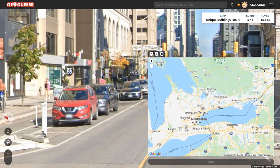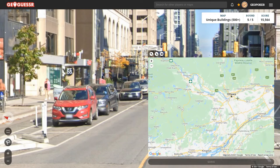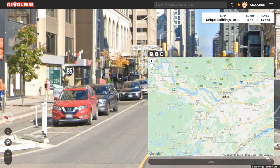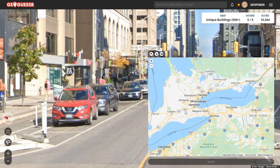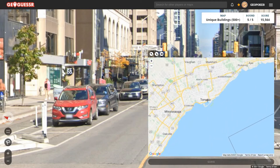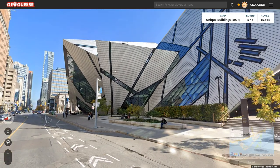So we're probably, well, just a second. Is Ottawa in Ontario? It is, right? So it's either Ottawa or one of these cities. I'm gonna go into Toronto though, considering the size of the buildings here. It's probably Toronto.